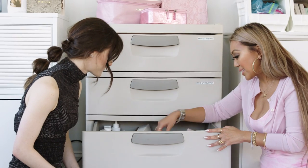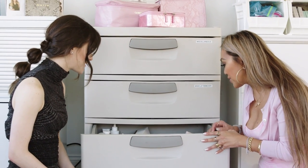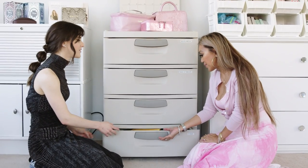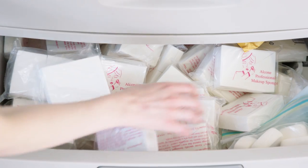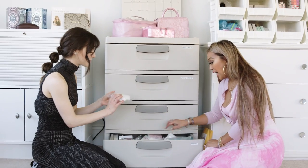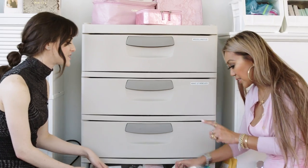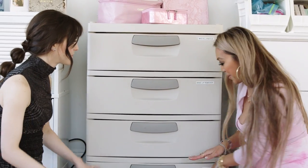Anyway, again, a lot of Drybar, Moroccan oil, all that stuff. All kinds of good curling stuff, irons, which, when I do my own hair, I don't know what's in here. Oh, sponges. Sponge heaven. We have lots and lots of sponges. The Alcone, I love these, so squishy. And then lots and lots of these Face Defender sponges. These are the extra ones, the backups. Those are my favorite. So everything in there, that's a party.